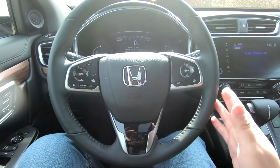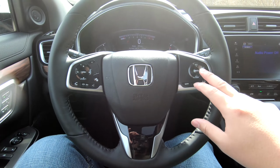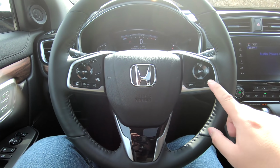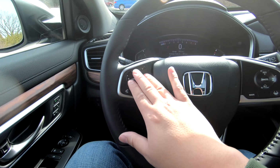Now, starting with the steering wheel, this is nice. This is leather because it's the touring edition, right? And you do get a couple things. You can control your laser guided cruise control. This is for lane keep assist, and this is for the main menu. And then here, controls for your phone and volume and so forth.